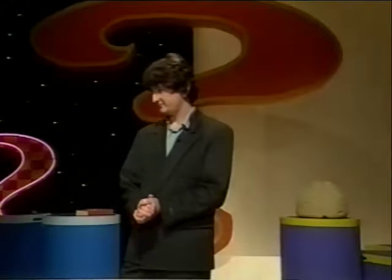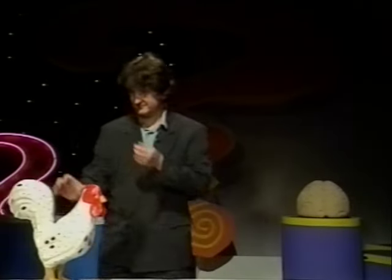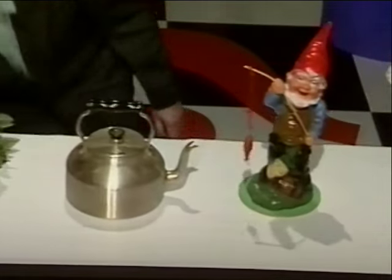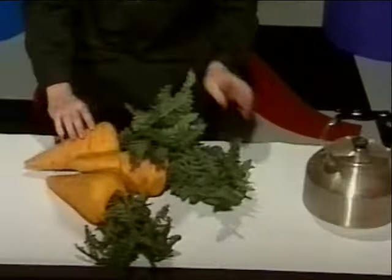And maybe you could try this at home. A cockerel. A garden gnome. A 15-cup teapot. Some large carrots.